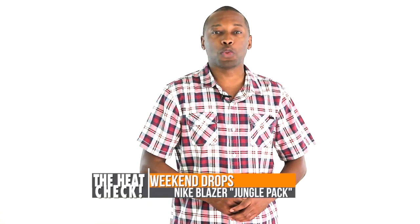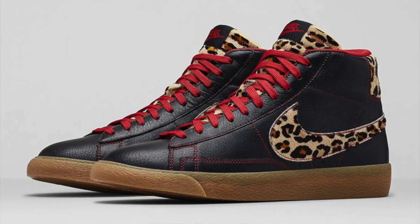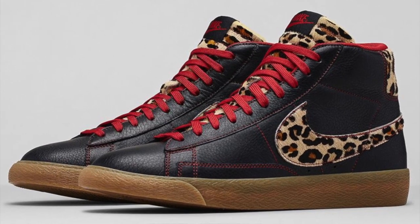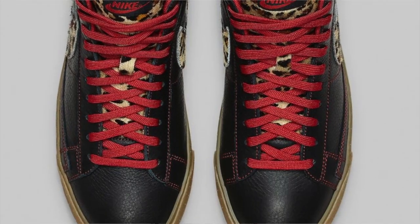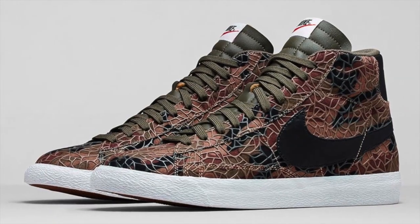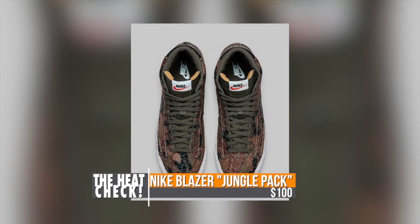Heat Check. Keeping it retro, the Nike Blazer is making a comeback this weekend in a couple of jungle-inspired colorways. One pair is inspired by the cats of the jungle, such as the leopard, as you can see with the print right here on the Nike swoosh, and the other pair is inspired by the jungle itself and features a camel underlay that looks like the overbrush.